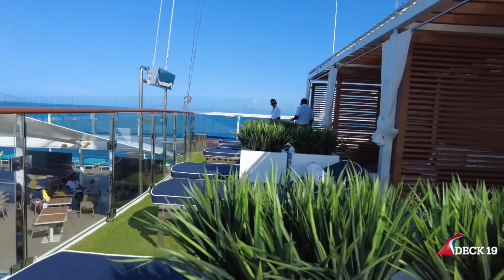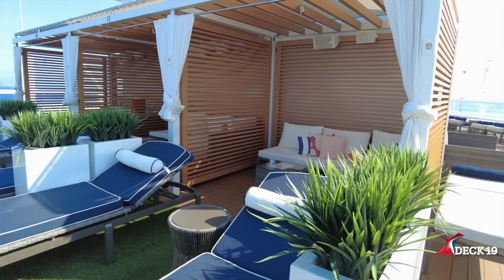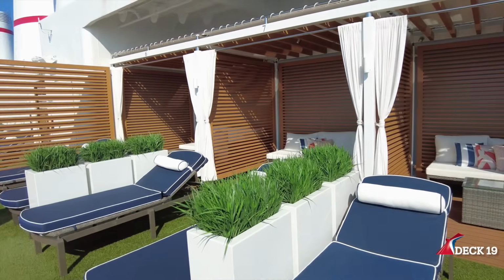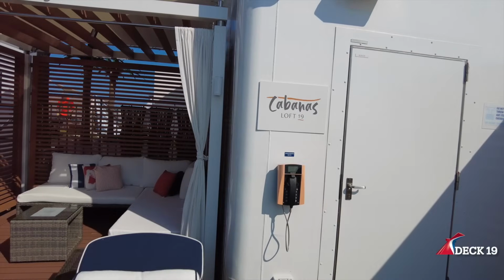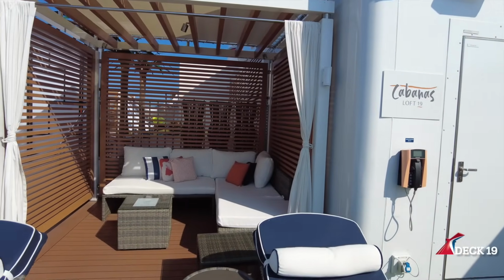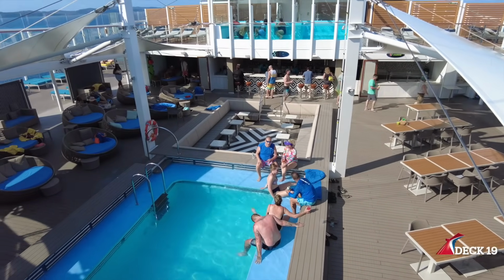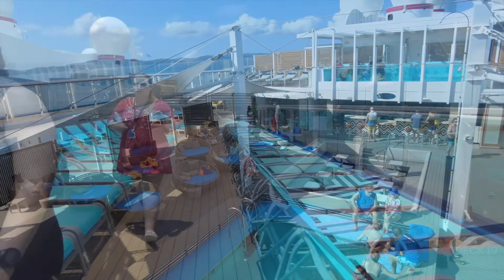From my time on Loft 19 to seeing it at various points of the cruise, the deck and the cabanas were never packed and always had plenty of space. So if you're looking for an elevated Serenity-like experience with dedicated butler service, Loft 19 may be perfect for you. Speaking of Serenity, let's hop down to deck 18.